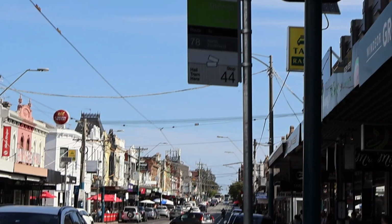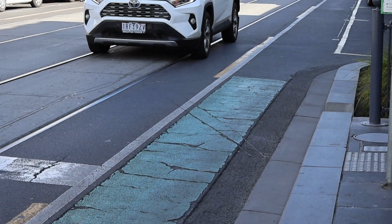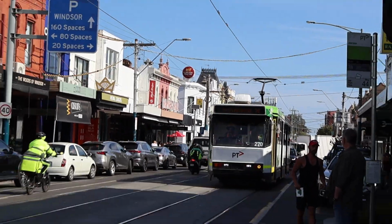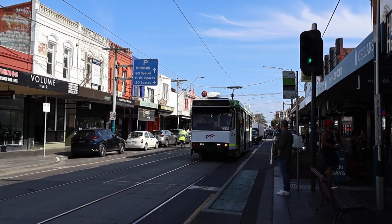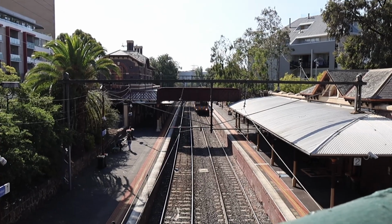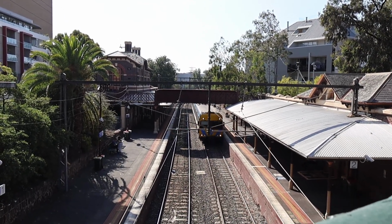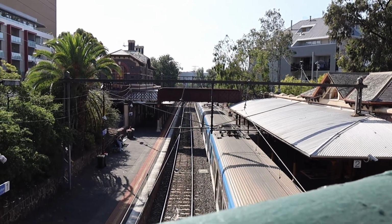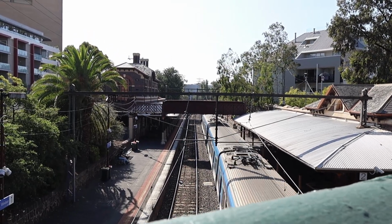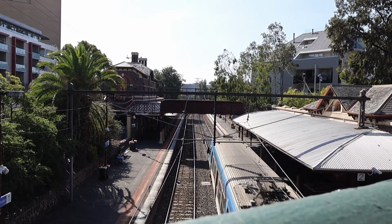At Duke Street, there is a bottleneck and the curbside stop is very close to the tram. Here, vehicles are forced to drive behind the trams due to the extended footpaths taking up one lane in each direction. Next, Route 78 passes over the Sandringham line at Windsor Station. Similar to at East Richmond Station, the tram stop towards North Richmond here is located on the bridge.